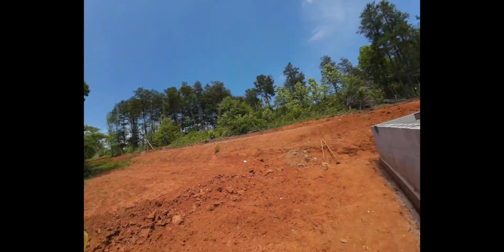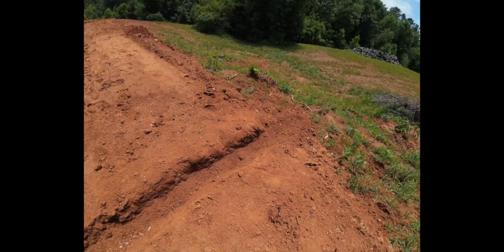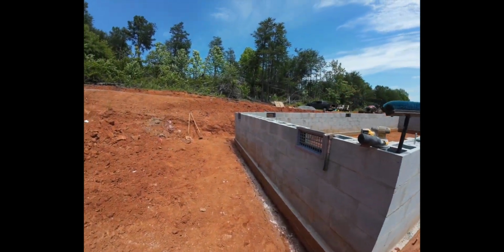This is also the side that Diego did. So we're almost ready for our drain pipes.